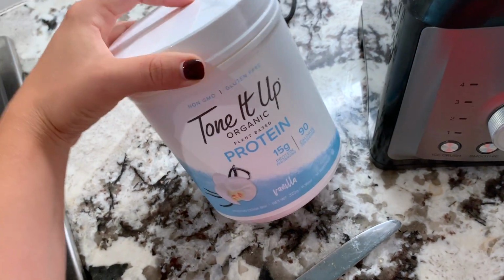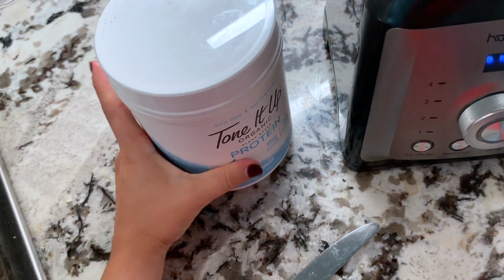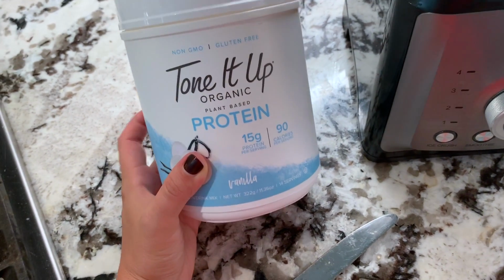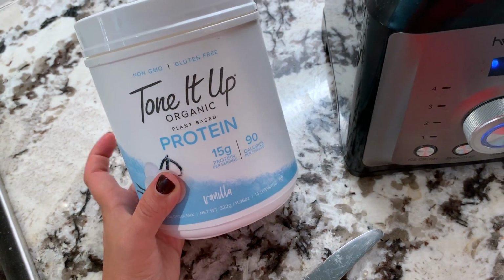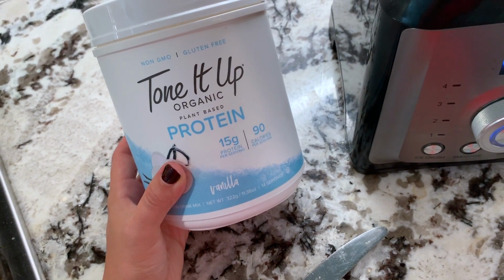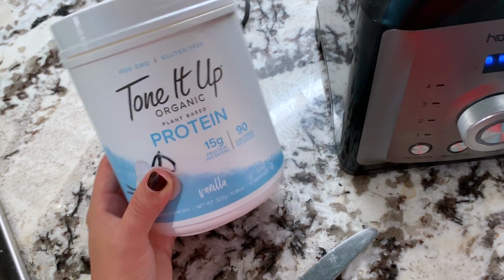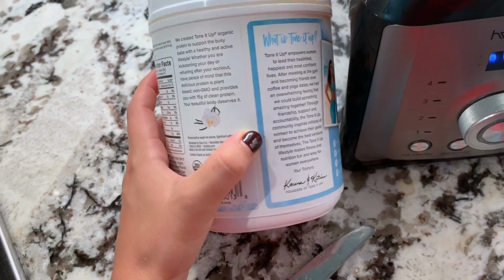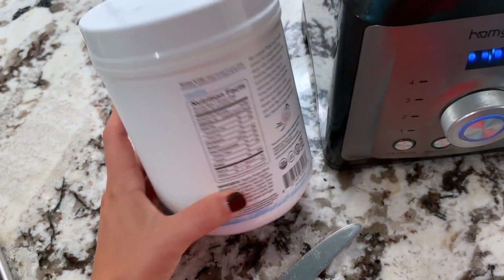And then a couple more things. So I use the Tone It Up protein. I put in some protein because, as you know, you want to eat about 75 grams of protein a day when you're pregnant. It's super important. And so essentially I like to use the Tone It Up one. I found this one really good. And if you want to use another one, it doesn't matter which one you use.